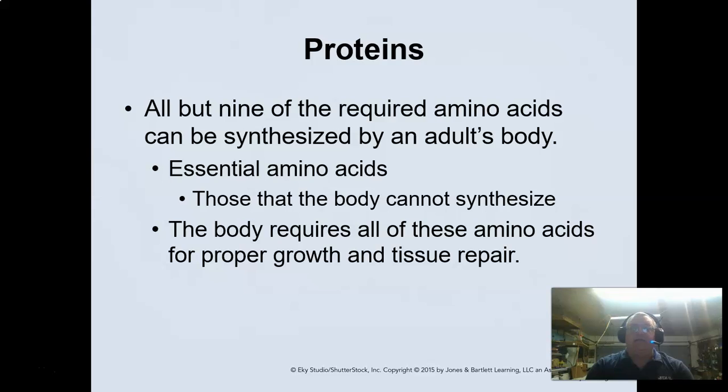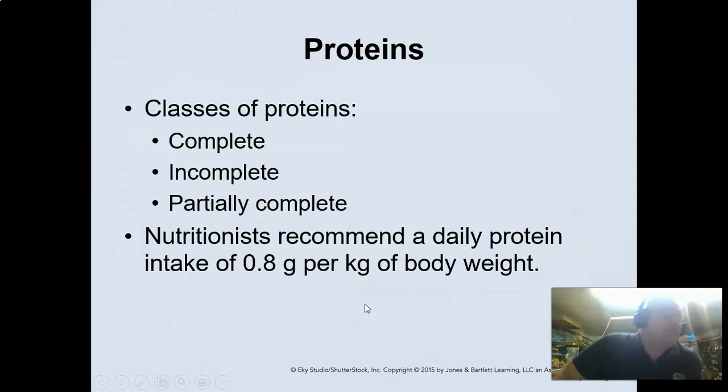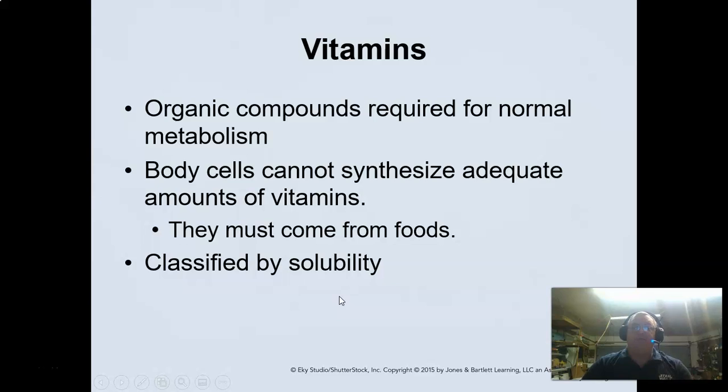Proteins: all but 9 of the required amino acids can be synthesized by the body, so we can actually make these, but there are some that we cannot make naturally. We really need these for proper growth and repair. Again, your classes of proteins are complete, incomplete, or partially complete. You should have about 0.8 grams per kilogram of your body weight per day, and that should be ideal body weight, as the recommended amount of daily protein.